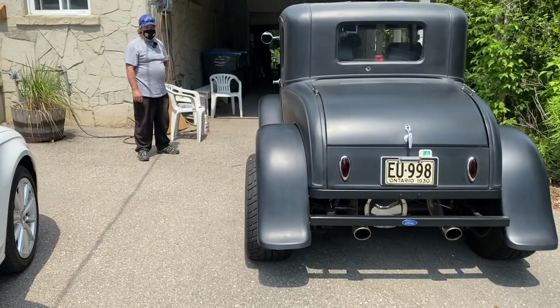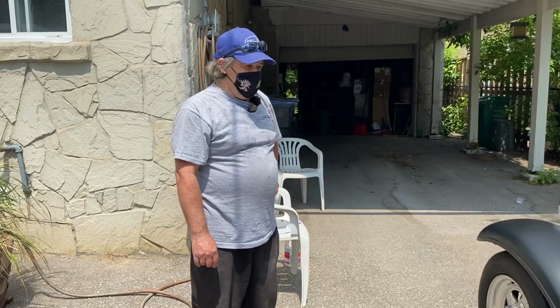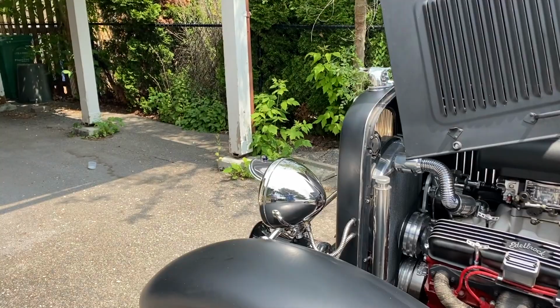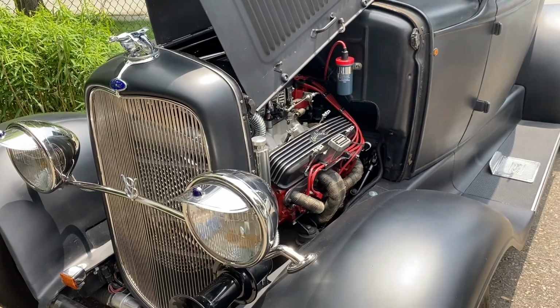Hans, tell me about this car. Well, it's a 1930 Ford Model A coupe, 400 small block Chevy, 400 turbo transmission, and a GM 10 bolt rear end sitting on a custom frame. Did you build this car? I did. From the ground up. What was the chassis on this car?